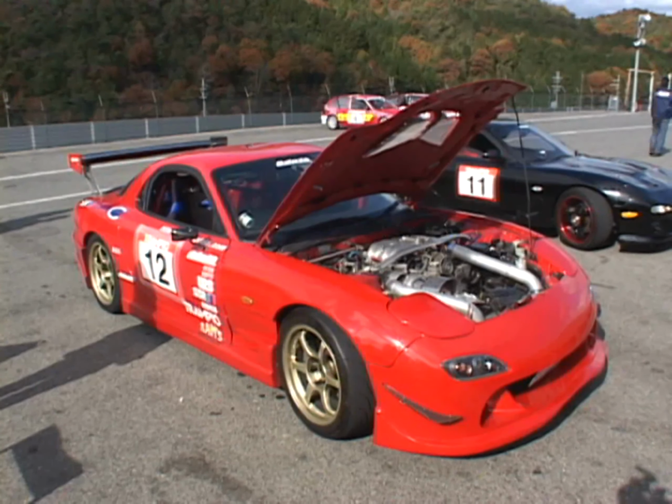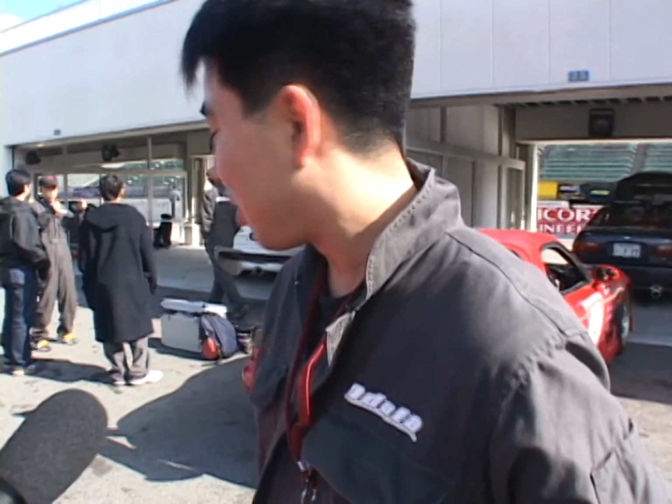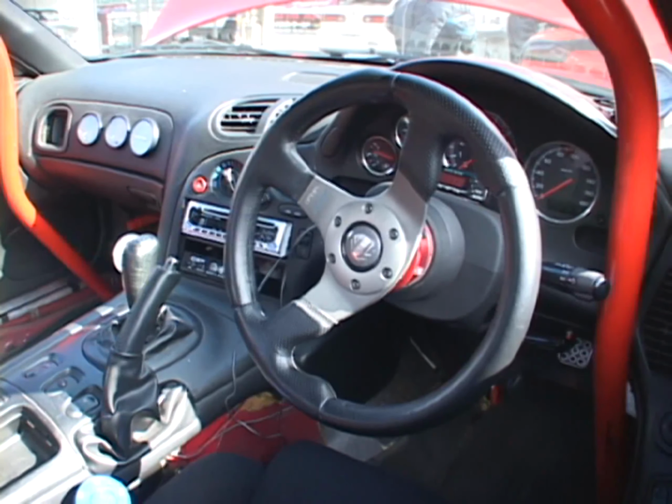This is an RX-7. It's actually my first time racing this car. I used to drive a stock RX-7, and now this car has like 400 something horsepower, so I'm really nervous.